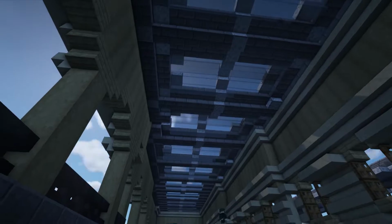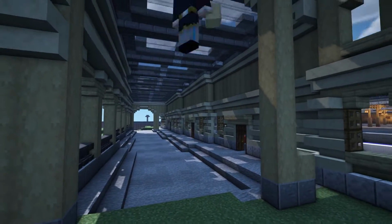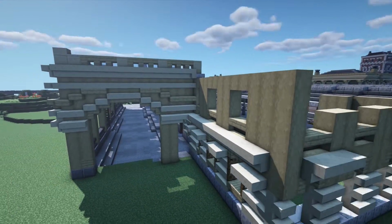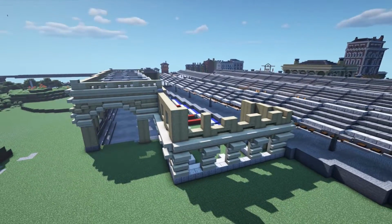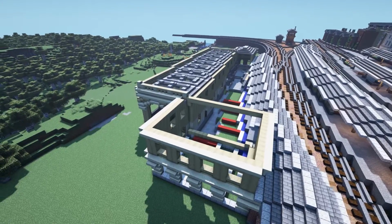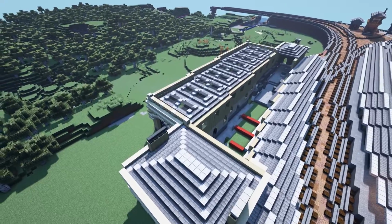So here we are putting in the glass roof, and the carport is now complete. So this was, I don't know why I decided to build an entire bigger building on this side, but like I said, it works quite well. And it just ties the whole area together. So all we got left to do really is to landscape the entire complex and build a goods yard.